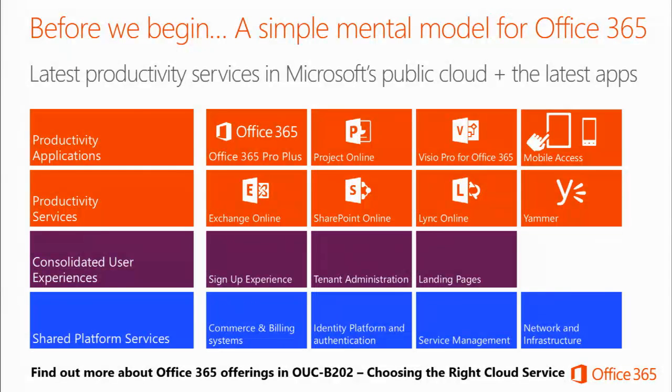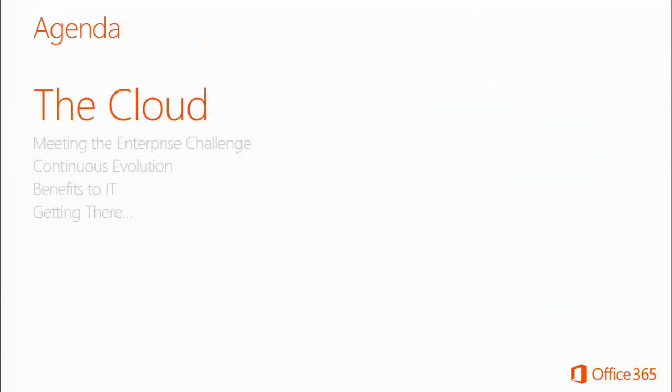We have a session straight after this, actually, OUC B202, called Choosing the Right Cloud Service. So if you are brand new to Office 365, you're confused by the different plans that are available, whether I should be a small business or a mid-market or an academic or an enterprise type of Office 365 customer, you can look at that session. We'll take you through what all of those experiences look like and how they differ.